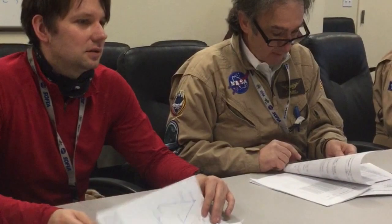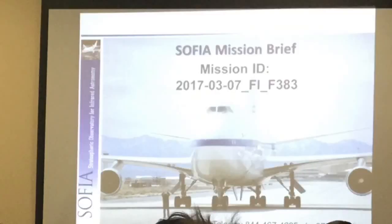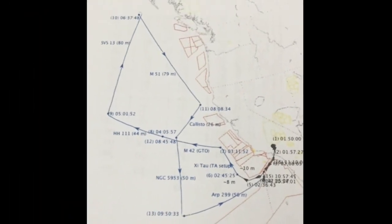Next stop was the pre-flight mission briefing, which occurs about 2 hours before the flight, and this is when the flight crew, the mission director, the telescope operators, and the scientists that are going to be on board get a chance to overview the entire mission, which this particular evening was going to be over the Pacific.